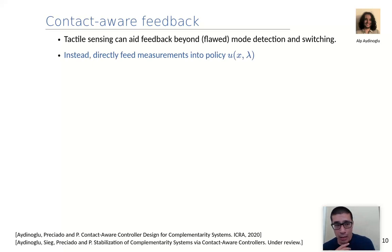Okay, we're going to take a very simple approach here. We want to take the forces that we measure, these lambdas, and push them directly into our control policy. So we have some policy u of x comma lambda, and now all the hybrid mode-dependent structure in our controller is actually embedded via this measurement of lambda itself, right? So u doesn't switch directly via mode detection; it switches implicitly by measuring the contact force.